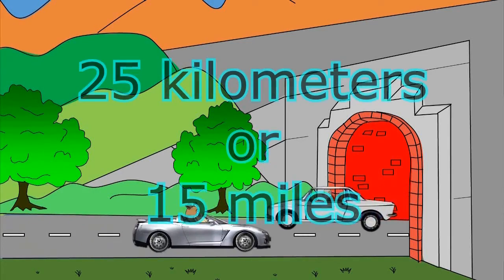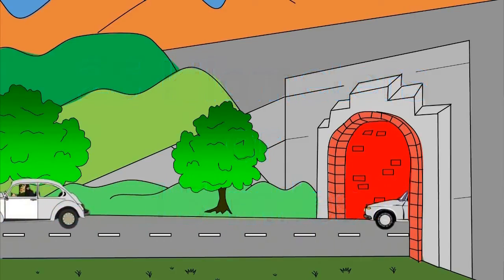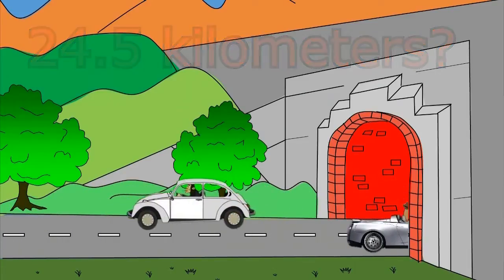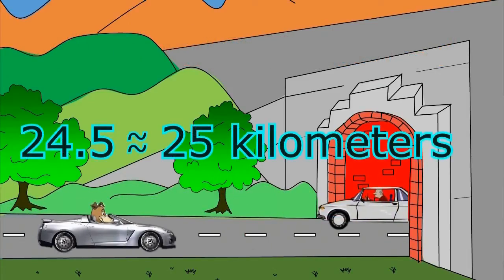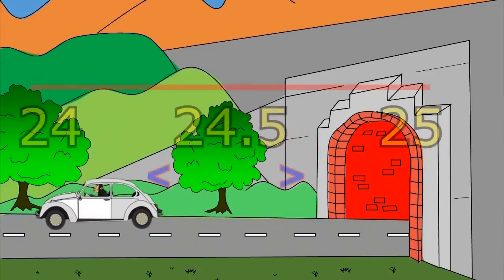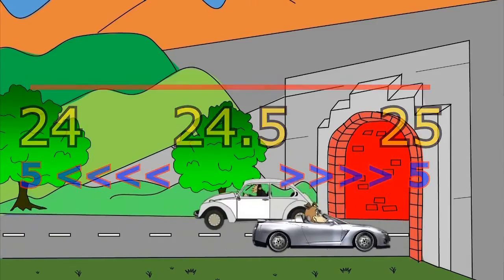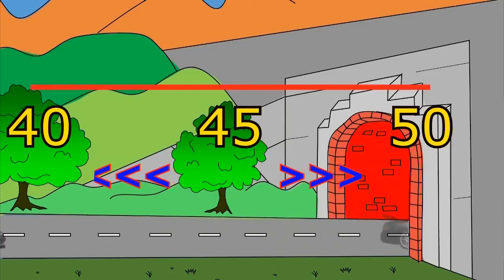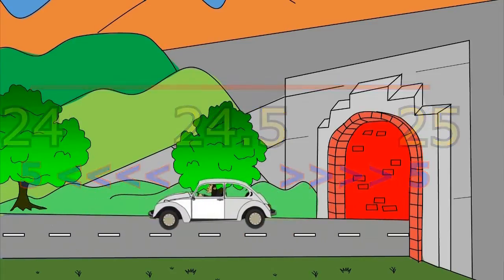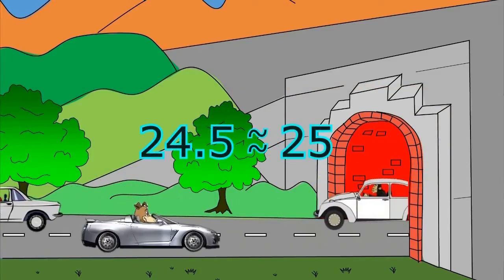It's approximately 25 kilometers long, or 15 miles. Wait a second. I heard it's 24.5 kilometers long. Yes, but 25 kilometers is only an estimate. Oh, but why did you change 24.5 to 25? Why not 24? It's exactly in the middle. That's correct. But usually, when it's exactly in the middle, like 45 or 24.5, you normally round up. So 45 would be 50, and 24.5 would be 25.